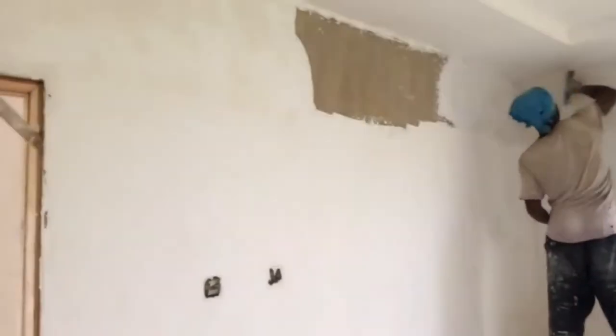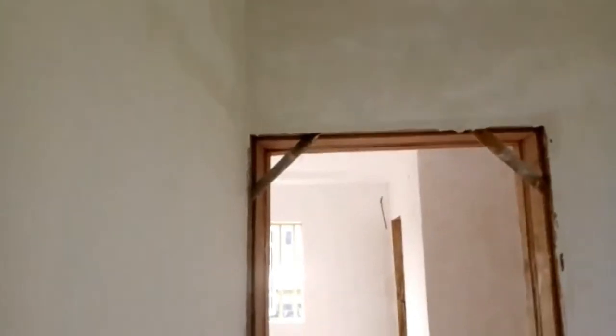That's it. See the way they are doing it. See the way they are covering. This is the way they are going to cover your own house. This is the way you are going to cover your own flat.